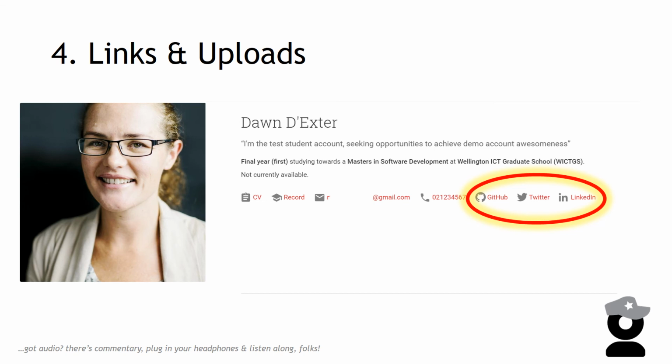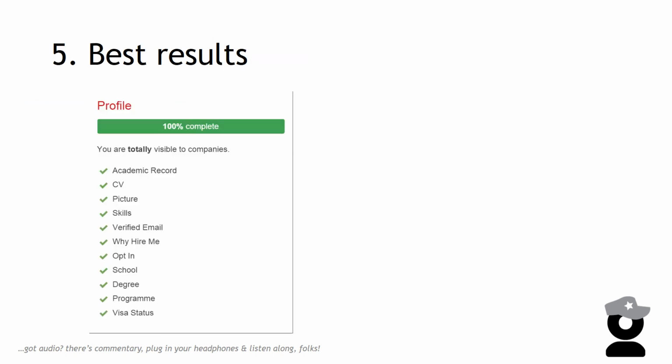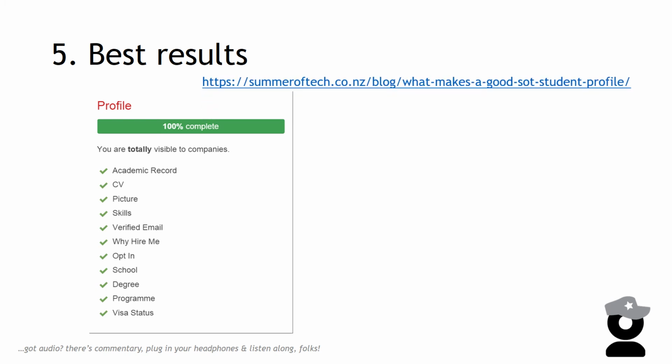In summary, when you've pulled everything together on your profile, hit the big red Publish button. It will be reviewed by one of our team. Our goal here is to give you feedback on any gaps we see, areas for improvement. We want to help you maximize your chances of being hired. We've got a very high standard for quality profiles, and we want to help you make the best first impression. More tips on this blog post.